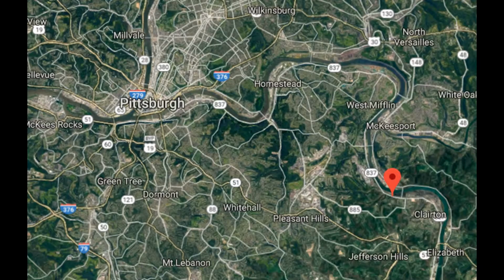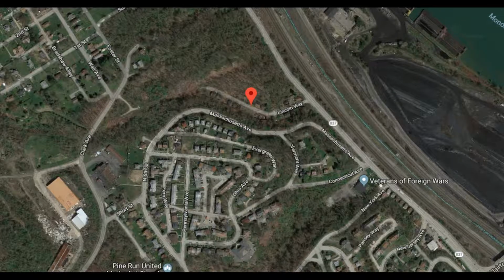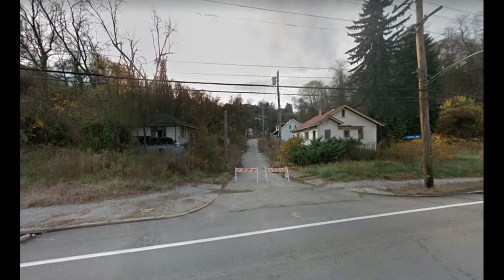And this is a small little dead-end road known as Lincoln Way, located near the town of Clairton, Pennsylvania, just southeast of Pittsburgh. Now, Lincoln Way, if you go onto Google Maps today, and you drop yourself down right at the start of Lincoln Way, you'll see that it's blocked off by a couple of road markers. So when I first dropped down there after hearing about this place, I thought, oh great, well I'm not going to be able to see anything except what you can see from the head of the street.